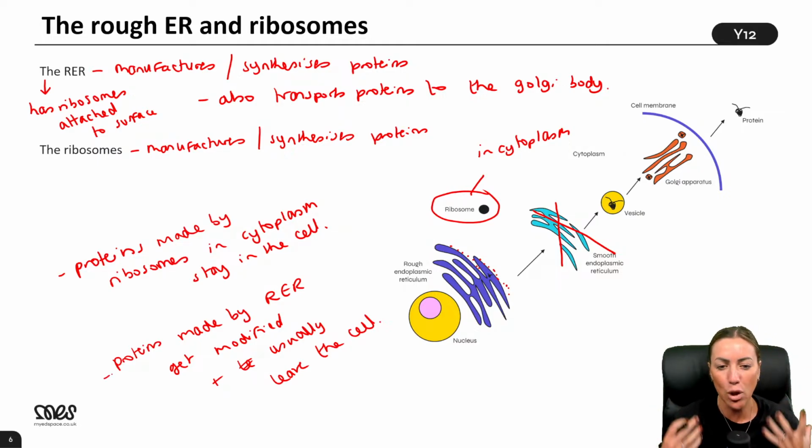So if it's a simple protein that doesn't need to be modified and is just going to stay in the cell, like maybe it's an enzyme that is used inside the cell. If it doesn't need to go anywhere, it can be made at the ribosomes in the cytoplasm, okay? Because it's just going to stay in the cell. It's not going to be modified.